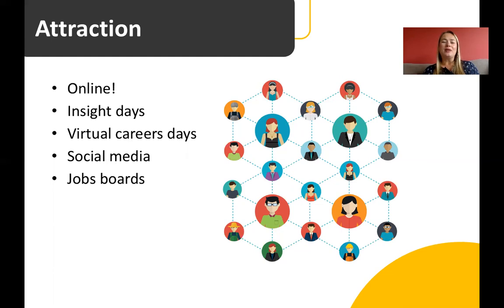One of the key things is jobs boards. Things like Reed, they're a huge one, Total Jobs. There's all sorts of jobs boards out there, and then there are some niche ones. For us in graduate recruitment, we use things like GradTouch, who are very niche towards graduates, but you will hopefully know the jobs boards that are relevant to you.